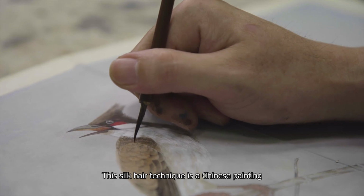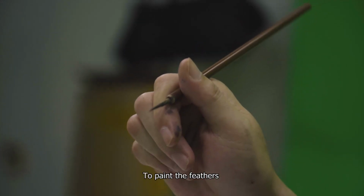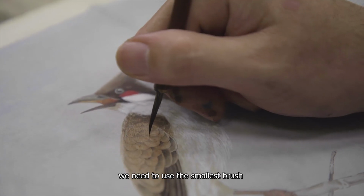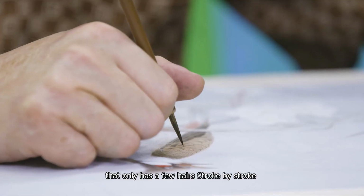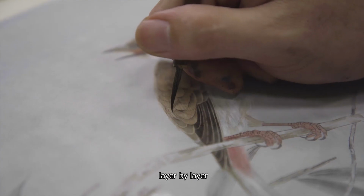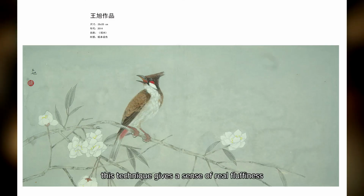This silk hair technique is a Chinese painting method for painting birds. To paint the feathers, we need to use the smallish brush that only has a few hairs, stroke by stroke, layer by layer. This technique gives a sense of real fluffiness.